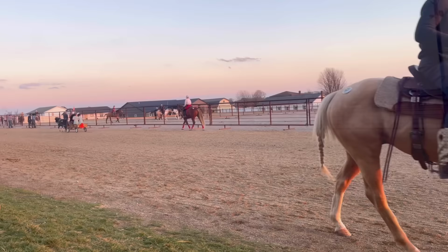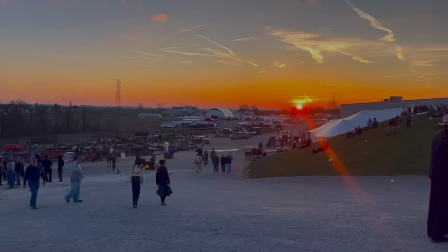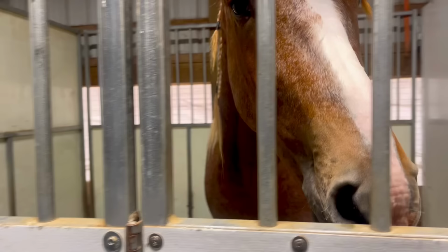So actually, a lot of the horses seem very well behaved. It is a warm day. There are a ton of people around. So I'm very impressed with the demeanor of a lot of the horses here. So we're going to go back in and check out the other horses.